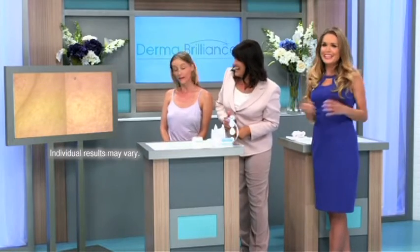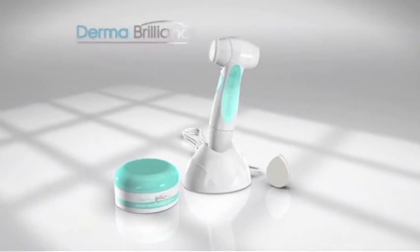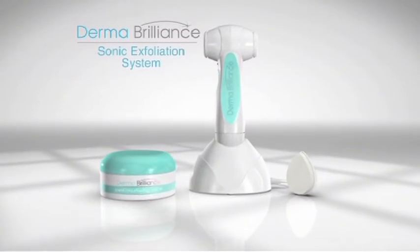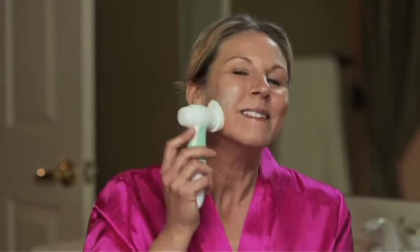Wow. Even, smooth, flawless skin begins when you use the DermaBrilliance Sonic Exfoliation System. Love this product because it gets right in there. You can feel it on your skin. It's gentle, but it's luxurious at the same time. I love this system. I love it.